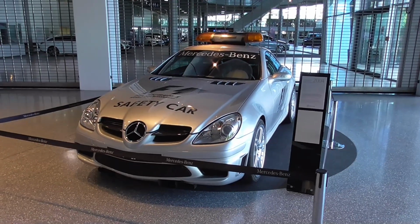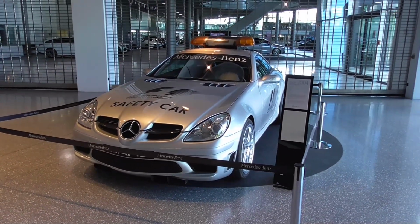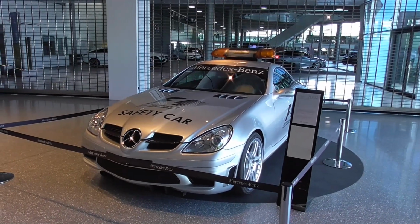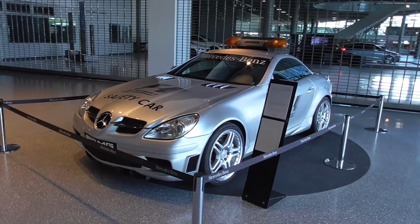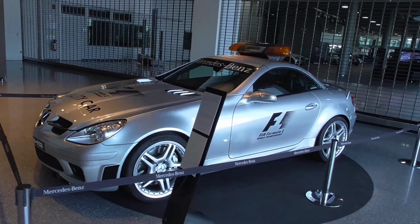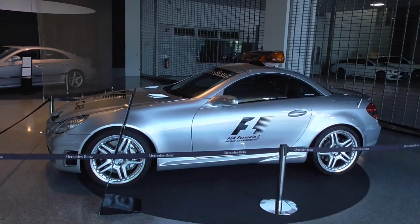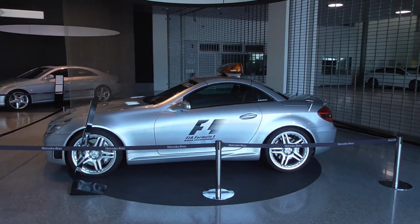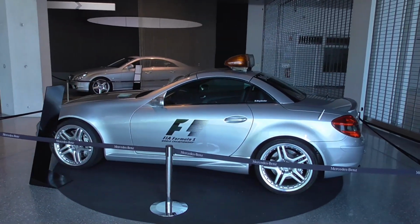This one is actually the one I would like to call the short one, because this is a SLK 55AMG, again an official Formula 1 safety car. Look at this. This is actually a roadster, because you can open the roof. Most probably not with these lights. Don't think this will work.